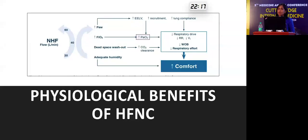The increased flow can generate higher airway pressures. Okay, so when you have higher airway pressures, that tends to increase the end expiratory lung volume. This increases recruitment and compliance. And generally they say that for every 10 liters of flow, you get a PEEP of around 0.8 centimeters, which becomes less if the patient's mouth is open. So through this, it can actually increase your oxygenation.